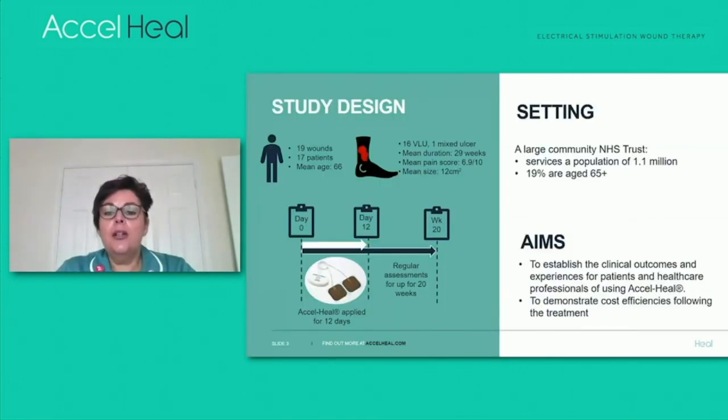The evaluation took place in a large community NHS trust, which served a population of 1.1 million patients. Of those patients, 19% were anticipated to be over the age of 65. We chose 17 patients that had 19 wounds, and the average age of the patients reflected the age of the population at 66. Of those patients, 16 had a venous leg ulcer, 1 had a mixed etiology ulcer. The average duration of the wounds was 29 weeks, with the average pain score being 6.9 out of 10 at the start of treatment. The average size of the wound was 12 centimetres squared.